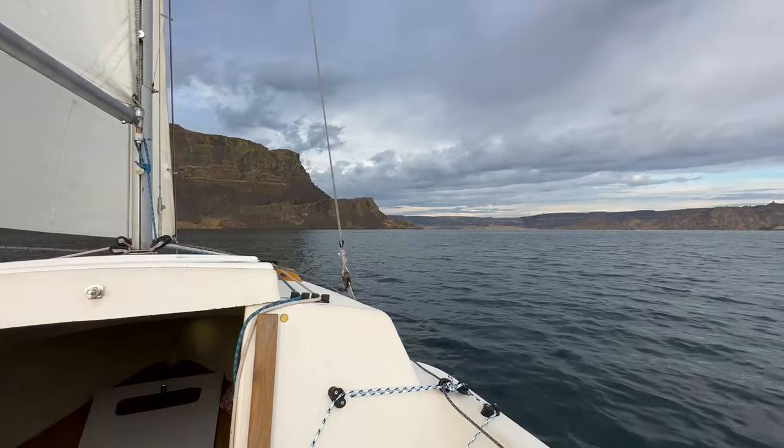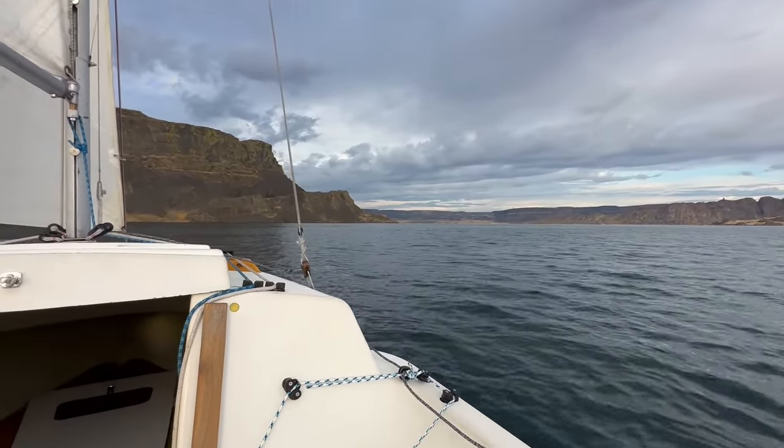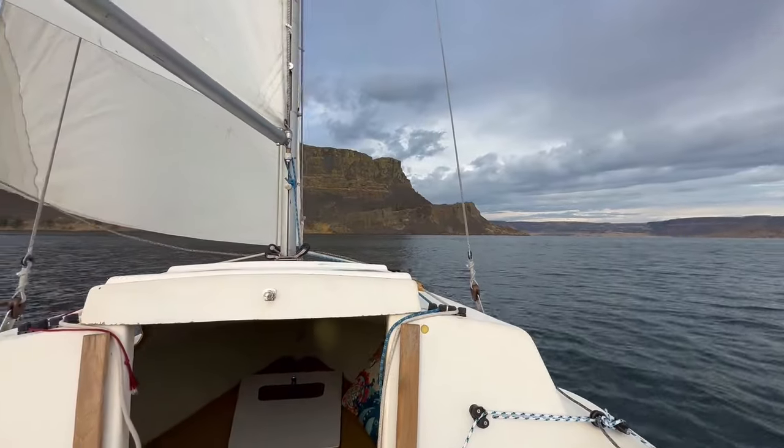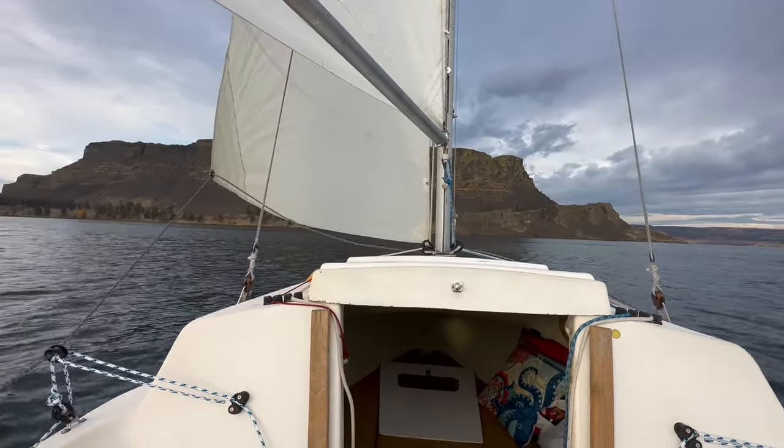Got a little bit of breeze. Got about 5 right now. This is awesome. Hope this keeps up for a while. Sail for an hour or two. See where we go.